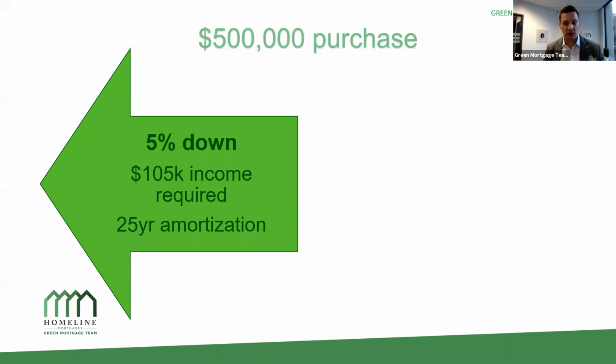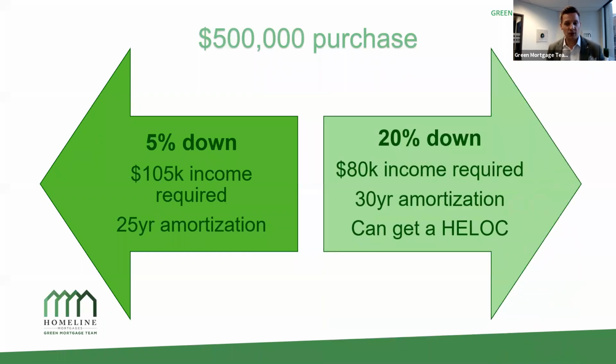Another option, and there are some benefits to this, is to look at doing 20% down payment. And so if you're putting 20% down payment, the income required actually drops down because now you're only borrowing $400,000. And so now you only need an income of about $80,000 a year, which is one bonus. And you can also get a 30-year amortization on your mortgage, which lowers your payments, which will improve your future borrowing power. And perhaps more importantly, you can get a home equity line of credit, or a HELOC for short.